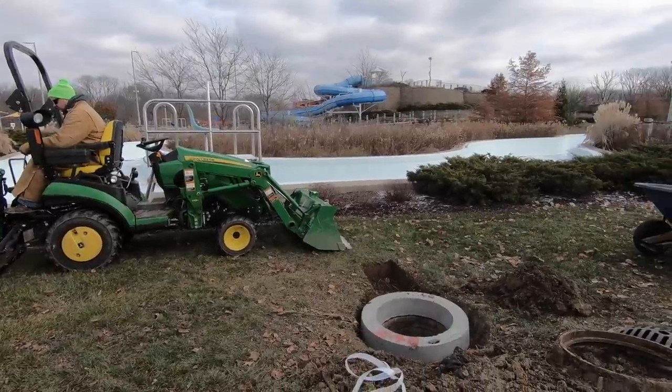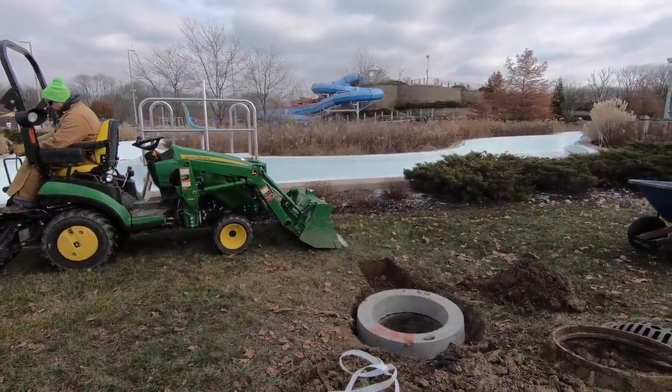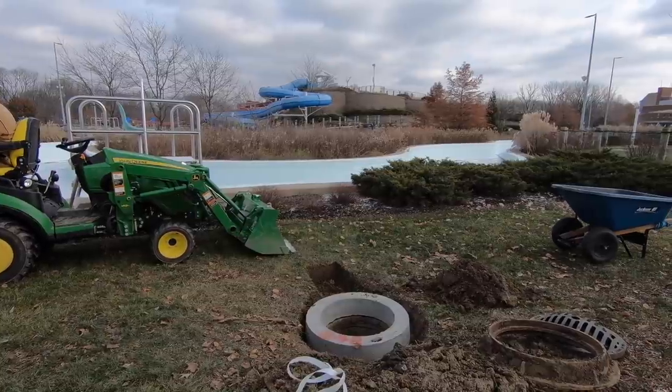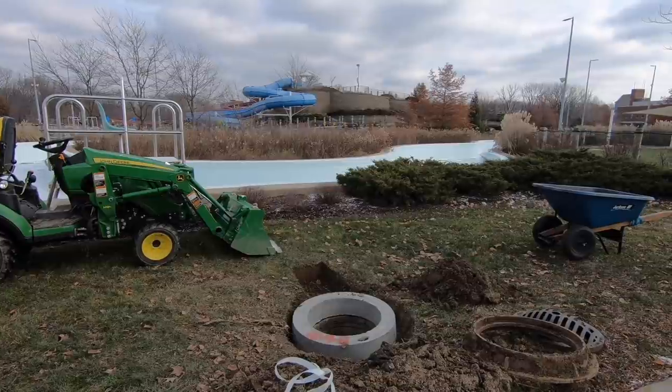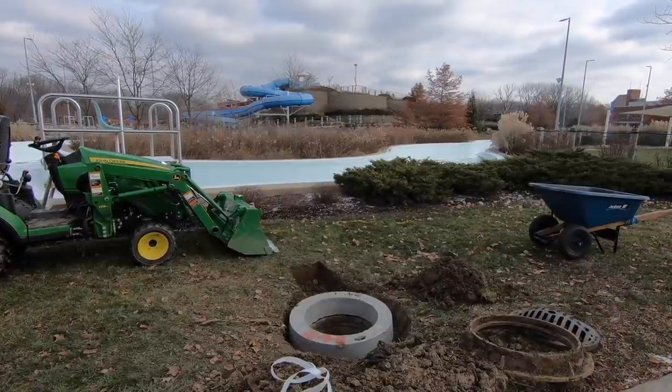Well, we're getting closer on this side to our manhole. Now, the gentleman who takes care of the park here added that concrete ring on the top, the white one, to bring up the grate a little bit so it wasn't so deep.